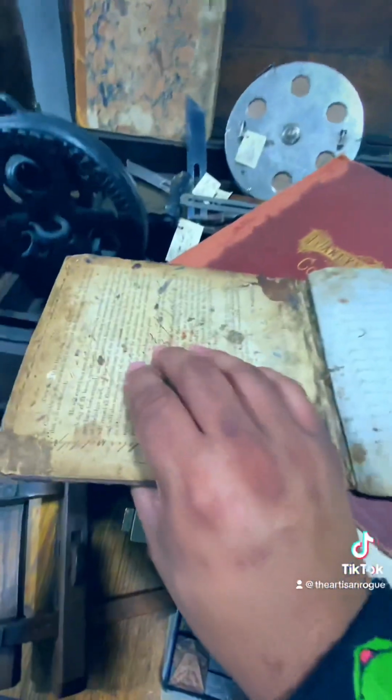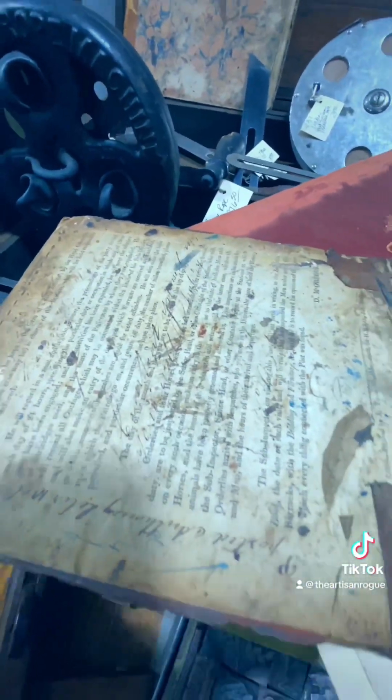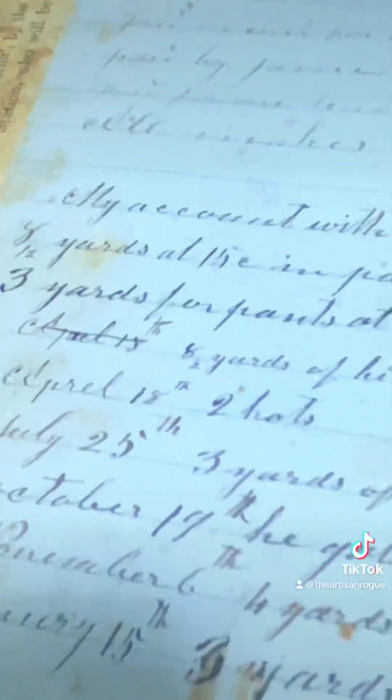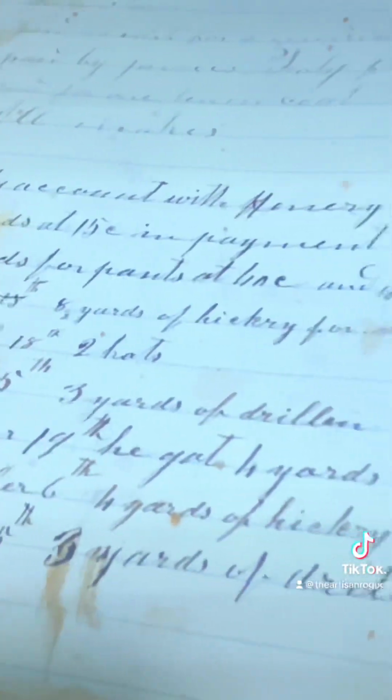This book was beautiful. I didn't pick it up. It's pretty rough. But all of this is handwritten. Except for that. That's printed. Sorry. But it's a ledger. And they wanted like $30 for it. The $28 sticker you see there. I was very careful going through this. That is some penmanship. This is something I struggle with all the time.